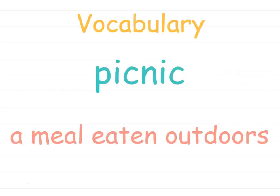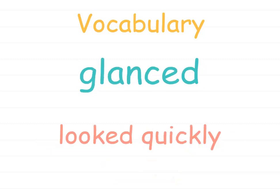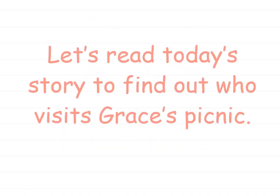Let's review some core vocabulary words. Picnic. A picnic is a meal eaten outdoors. Brushed. To brush against something means to lightly move it and quickly. Glance. To glance means to look quickly. Let's read today's story to find out who visited Grace's picnic.